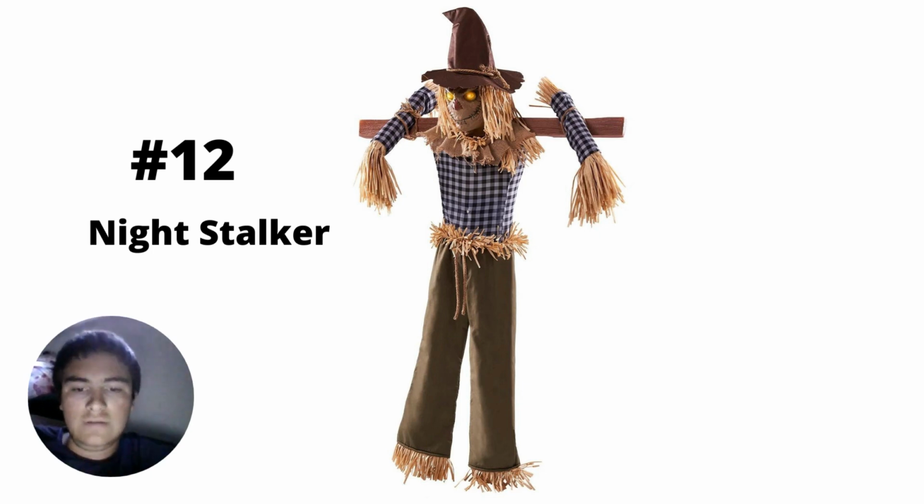Starting with my least favorite Scarecrow on this list, number 12 being Night Stalker, and I've mentioned this many times. I really do not like the Night Stalker. I think he just looks like a cheap, crappy Scarecrow prop that would be sold maybe at CVS or some store like that. It just looks really basic and just bland and boring.